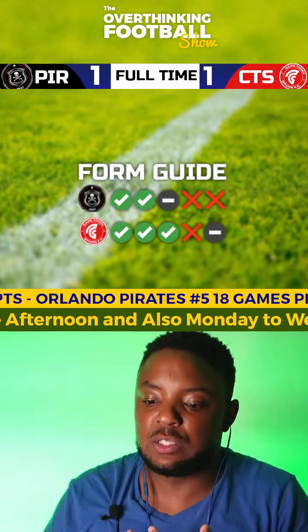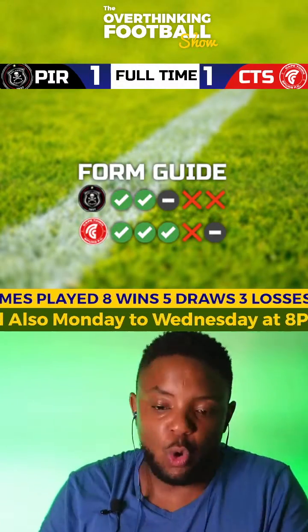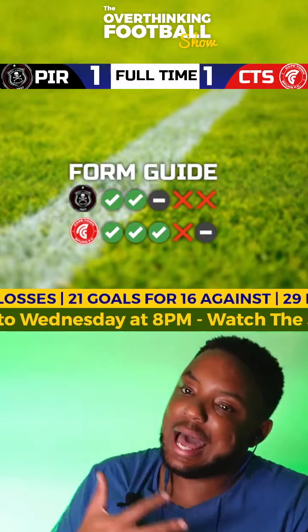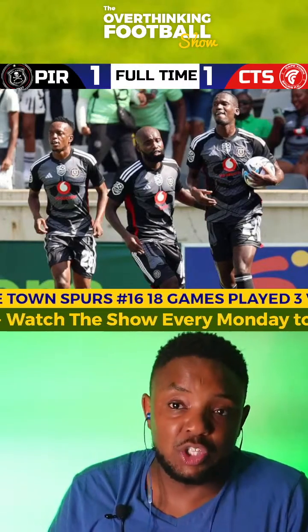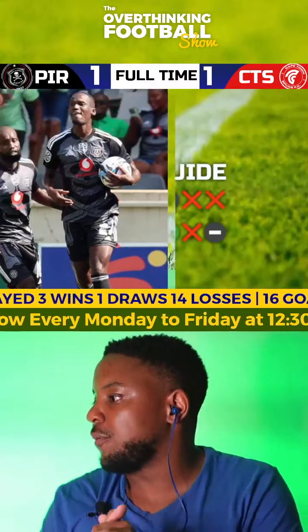But what I will say is that it was a good open game. It was nice to see 2 teams going at each other, unlike having one team defending deep and then the other team attacking, and we are watching half ground all game. It was good to see it go back and forth, and I think a draw is fair enough of a result. But yeah, we'll go from there, guys.